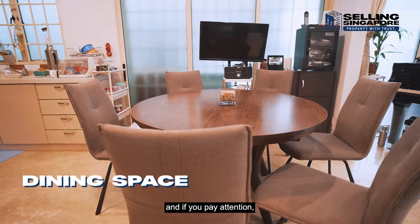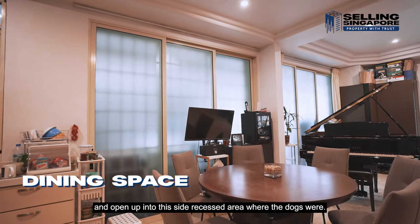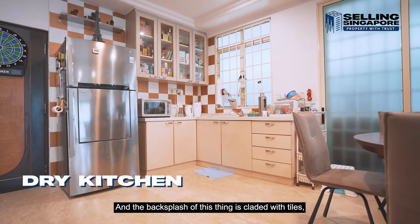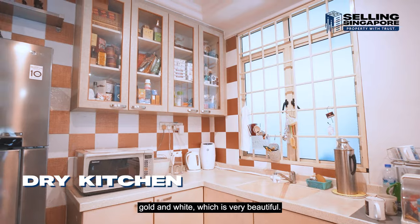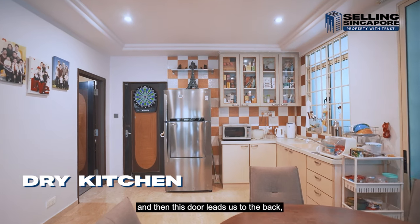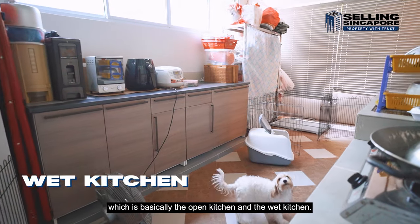And if you would pay attention, these are sliding doors that can slide open and open up into the side recess area where the doggies were. And then there is a beautiful L over here. And the backsplash of this is cladded with tiles, gold and white, which is very beautiful. It's kind of a checkered theme going here. It's nice and classic. You have an indoor fridge, and then this door leads us to the back, which is basically the open kitchen and the wet kitchen.